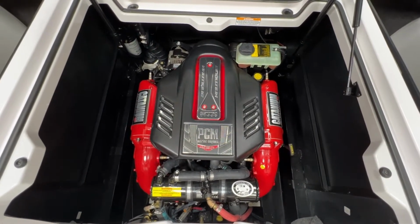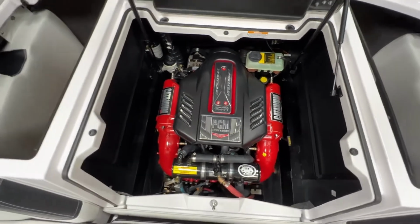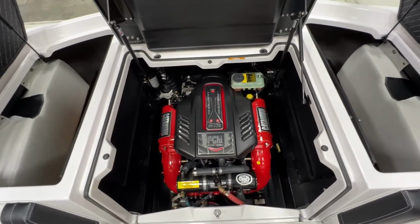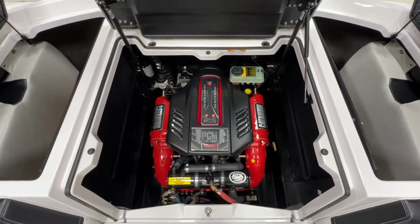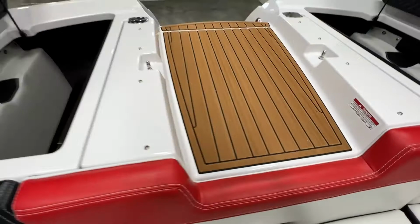We put some good hours on this over the past week. We'll do a fresh service on it, but this boat performs really, really well. Close that up.